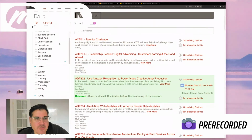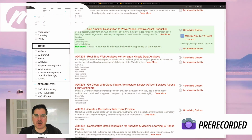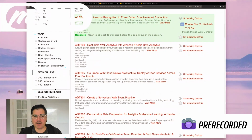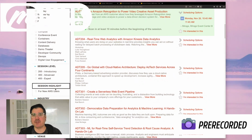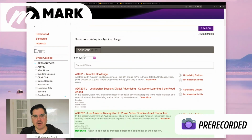If you want to filter, if you're not sure what you're looking for, if the hero guides aren't helping you as much as you'd like, on the left-hand side here, you'll see session type, days, topics, and session levels, which are important. These are all to help filter out to find the talk that you want. And obviously there's a search bar at the top where you can type in whatever you need.